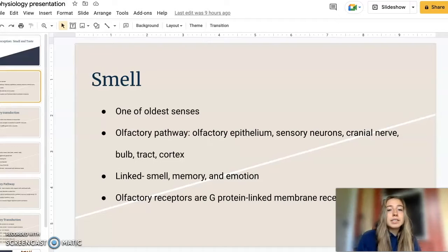Olfactory is one of the oldest senses. It was one of the first senses discovered by scientists. The pathway, which we'll get into more detail in the next slide, consists of olfactory epithelium, which lines your nasal cavity, sensory neurons, cranial nerves, the olfactory bulb, tract, and olfactory cortex. And like I said, we'll get into more detail on the next slide with that.